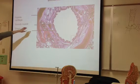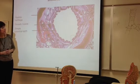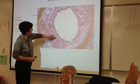Yeah, so these spaces here are lacunae with the chondrocytes. Okay? And blood vessels in the submucosa, but here's the smooth muscle.